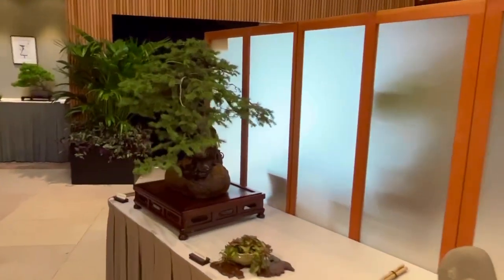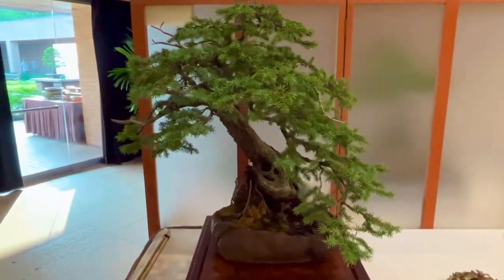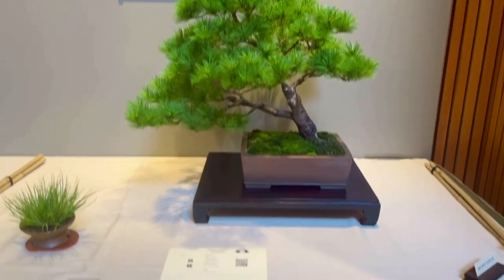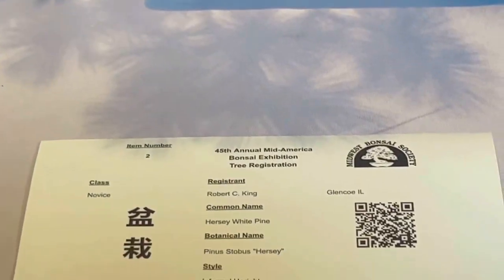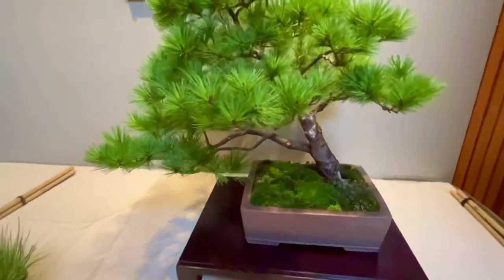But anyways, it was a wonderful input on a lot of the trees in the show, and it went by super fast. It was an hour long, but the whole critique felt like it passed in 15 minutes. Here we have an eastern white pine. It's a species that's not typically used for bonsai because the foliage tends to be too long and floppy.